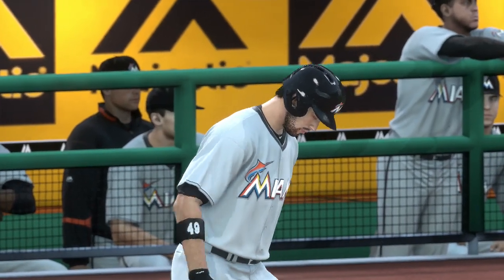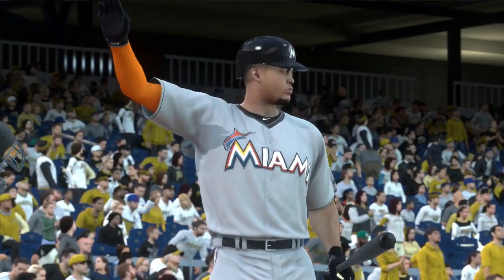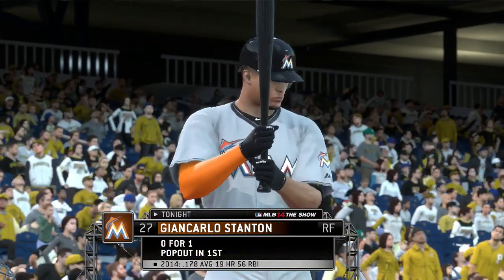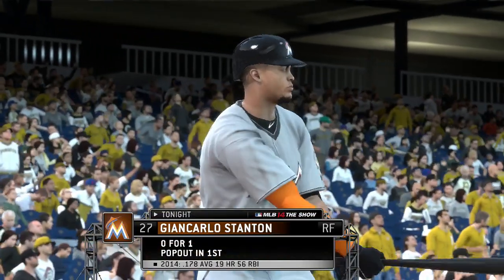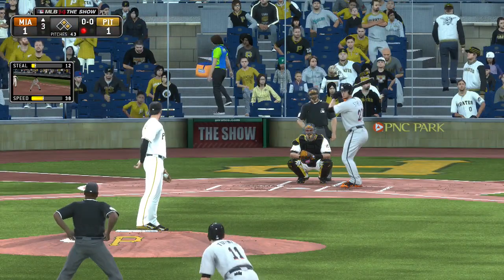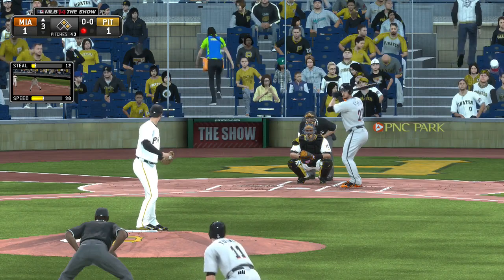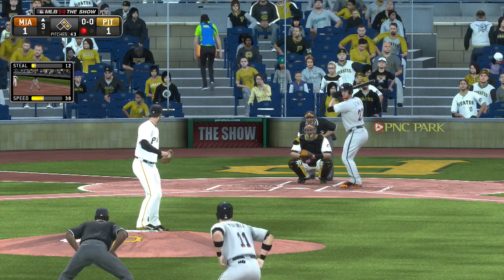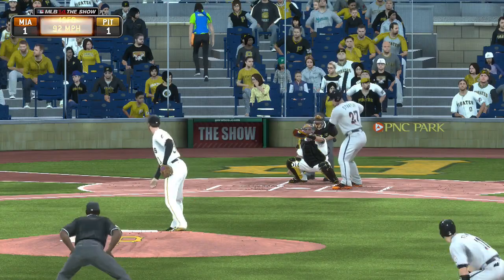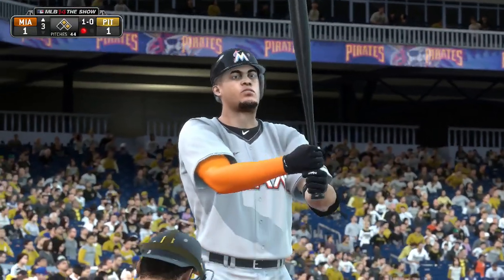Now batting, right fielder, Giancarlo. So runners at first and second here with one away, and set to stand in the ultra-dangerous Giancarlo Stanton. Here's the first offering. Fastball too high, and it's 1-0. Now you can bet they'll pitch him carefully with a couple guys on base.